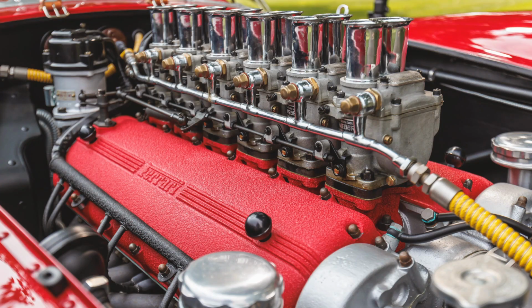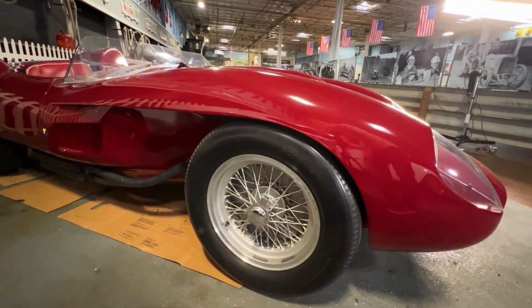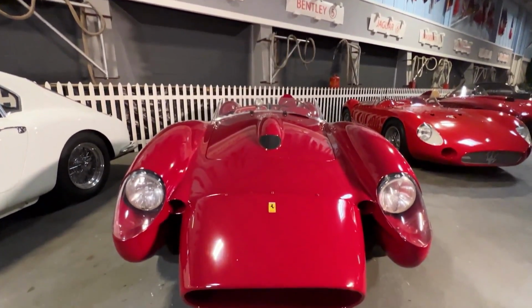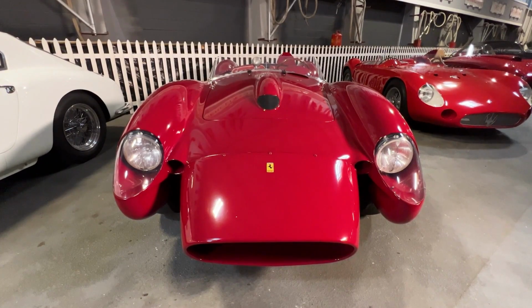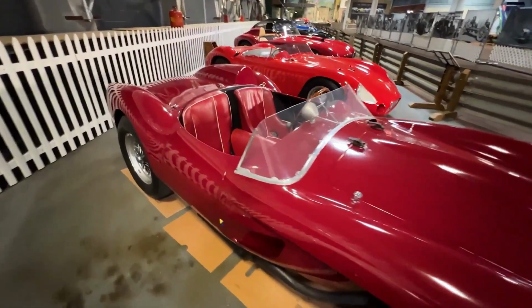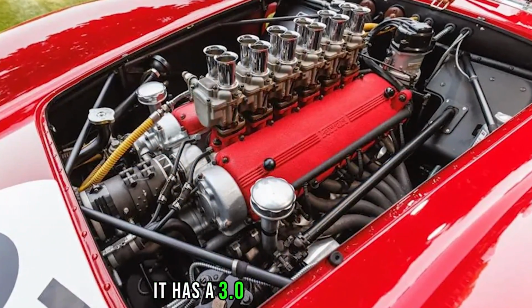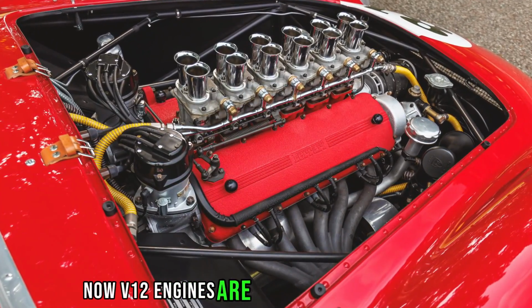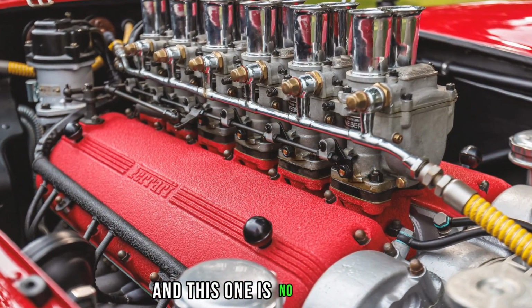Under the hood lies its original drivetrain. Now, for those of you who might not know, the drivetrain of a car includes its engine, transmission, drive shafts, and any other parts that work together to make the car move. And in the case of this Testa Rossa, it's all original, which is quite rare for a car of this age. Speaking of the engine, it has a 3.0-liter V12 engine. Now, V12 engines are known for their smooth operation and power, and this one is no exception.